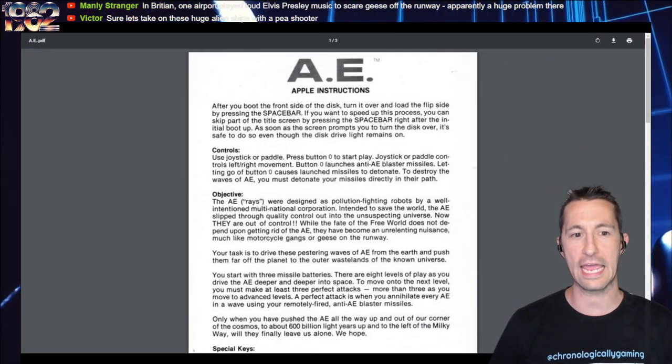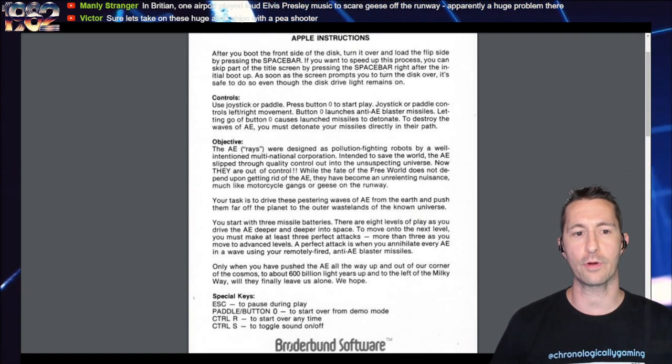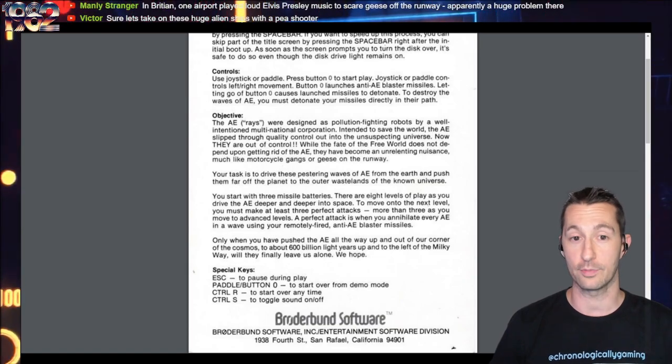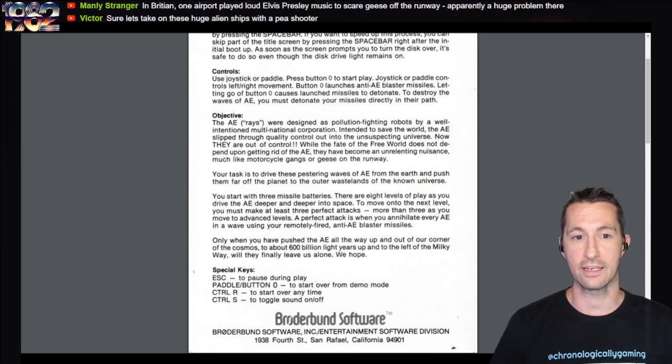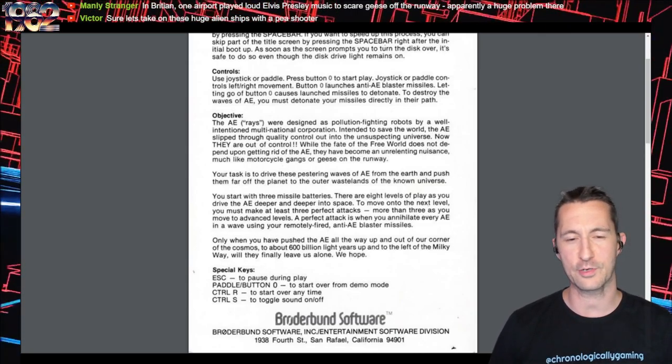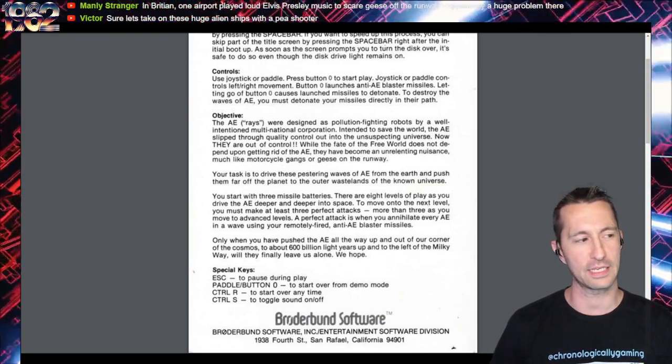Let's take a look at the manual for AE. After you boot it up, press the space bar. This game uses both joystick and paddle controls on your Apple II. Press the button to play. Letting go of the button causes the launch missiles to detonate. And I'll explain when we start the game. It's a cool idea if you've never played this one.